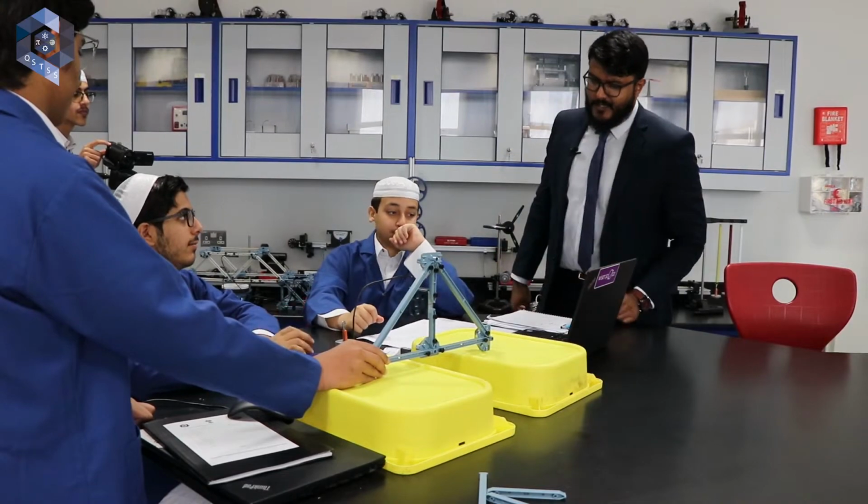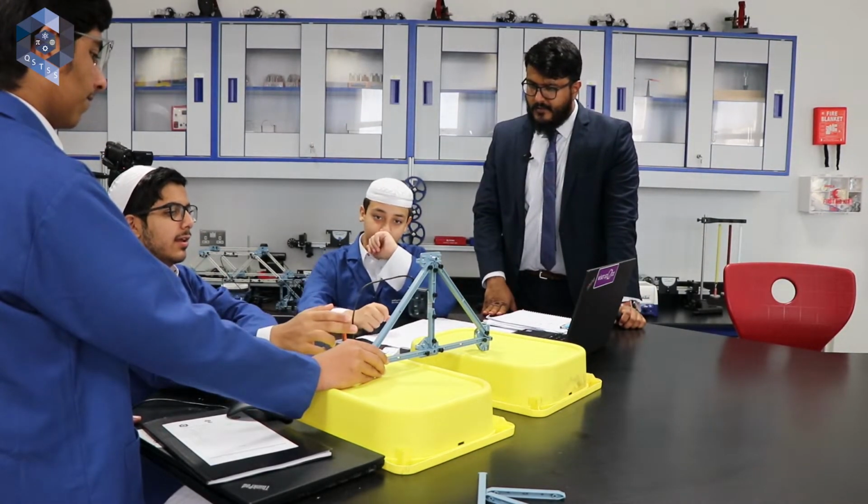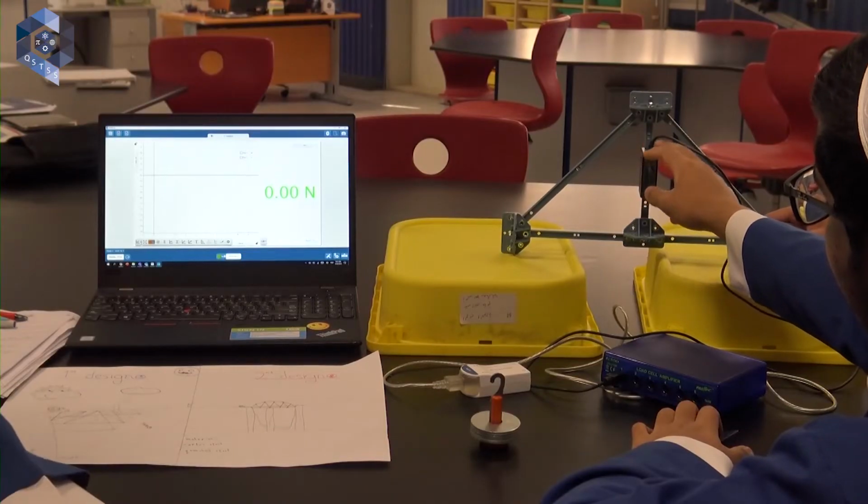All right, so boys, can you explain to me what you've done in your experiment? So first, we put the truss, okay, and then we put the load cell.